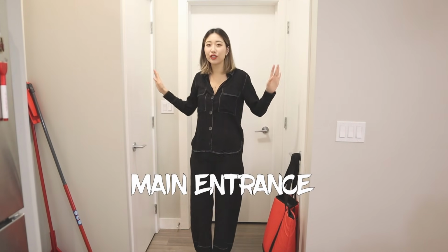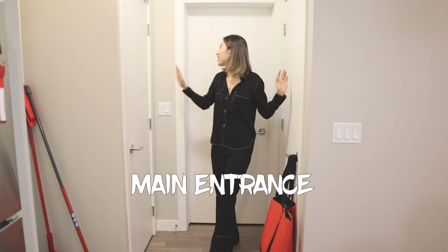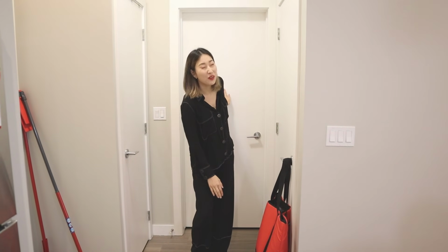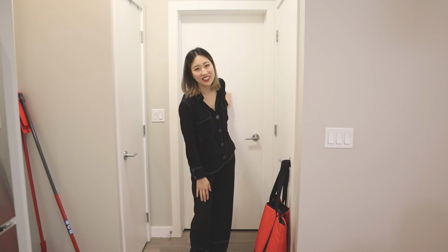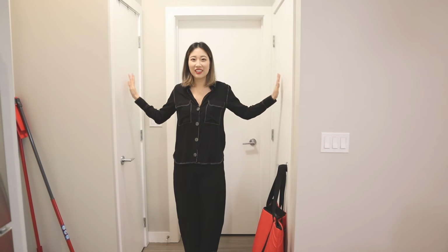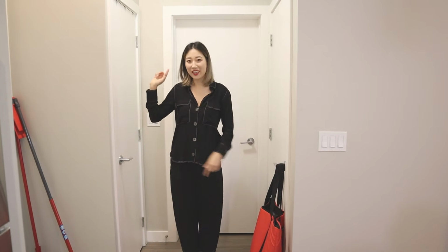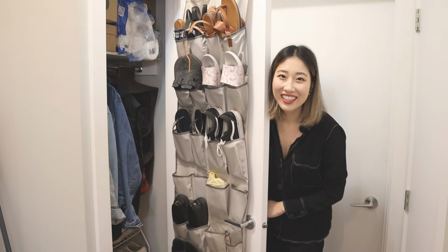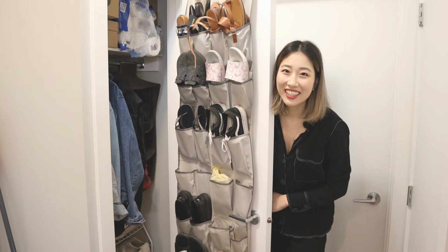So let's start with our entrance here, okay? There are 3 doors over here. But I will show you these 2 doors first because this one is kind of a secret door. I will explain it later, okay? So, which one goes first? Maybe here. If you see this door, oh, wow. So organized, huh?